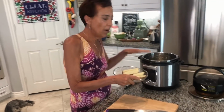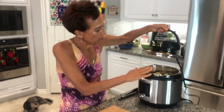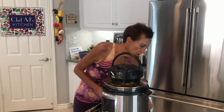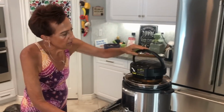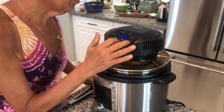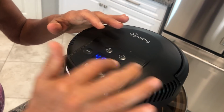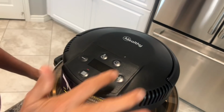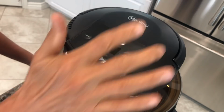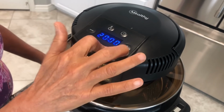So there's not gonna be any water in it because we're air frying. Air frying doesn't use water. You simply take your existing pressure cooker, you put the lid on, you turn it on just by pushing this down, and this turns it, so this is the temperature, the thing that looks like a thermometer, and this makes it go up, and this makes it go down. This is the timer, and the plus makes it go up, and the minus makes it go down. So I'm gonna try 20 minutes, and then I'm gonna push this button. Maybe it's this button. There we go.